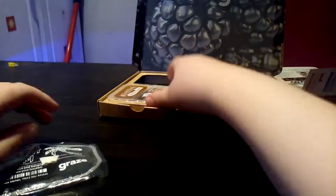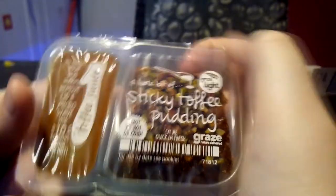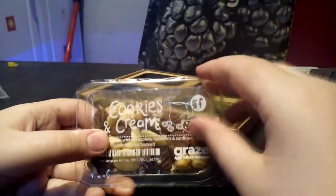Next up, we have this, which I can't really try now. Also, I tried the tea from the last episode. It was quite nice. So we'll leave that last and I'll do something about it in a bit.